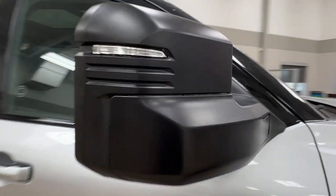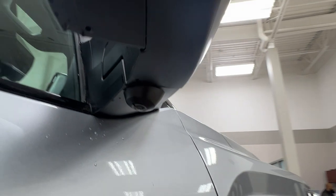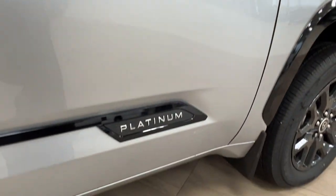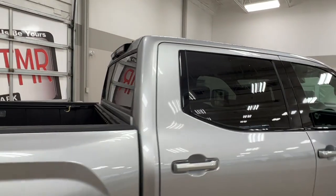As you move along to the sides, we have the black alloy wheels here, side mirrors with integrated turn signals, blind spot monitoring, and puddle lights underneath. And then on the front doors is where you'll find your platinum trim badge. Rear windows all come with factory tinting.